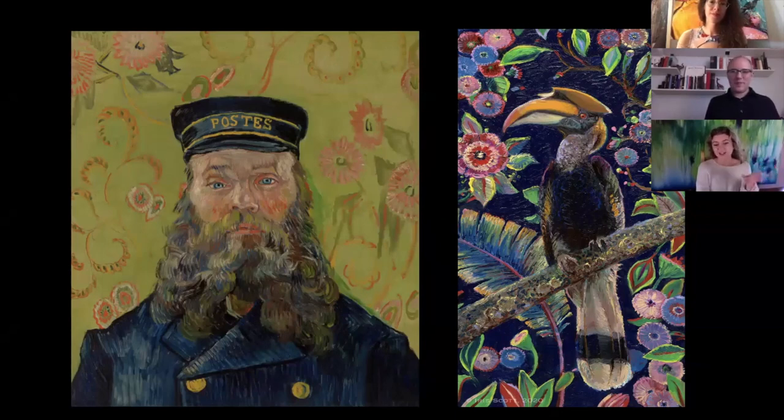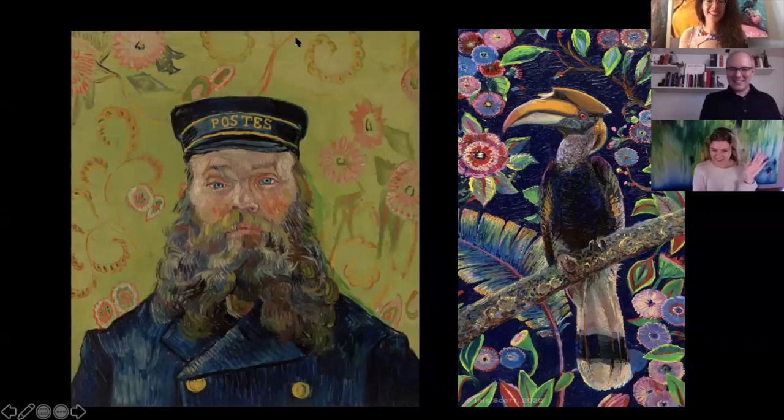And I think that one of the comments I saw, and I'm not quite sure who, you'll have to tell me who said this, made the comparison that the hat of the postman is so similar to the hat of the hornbill. They literally are both wearing hats, and both of the hats are black and yellow.